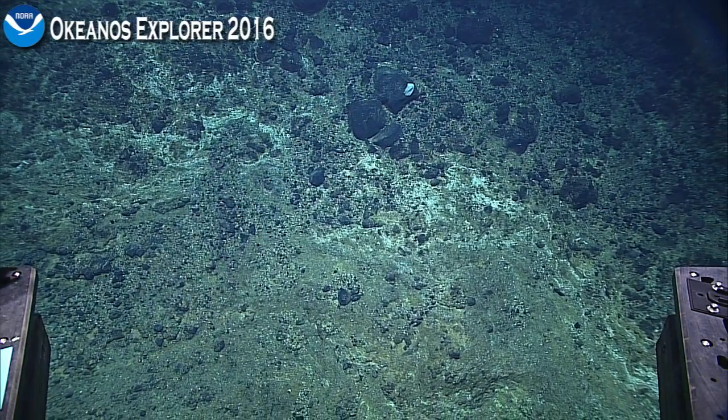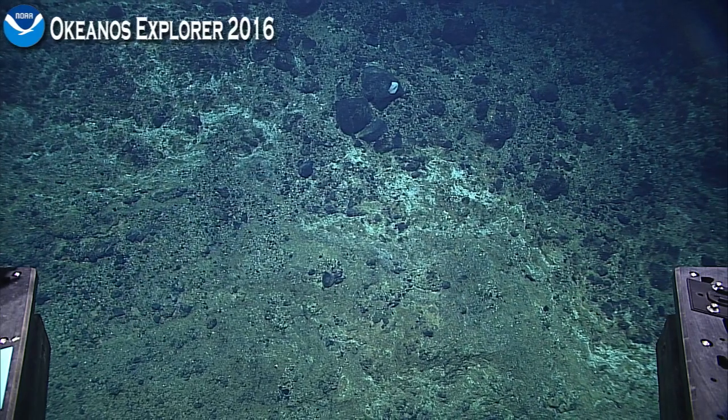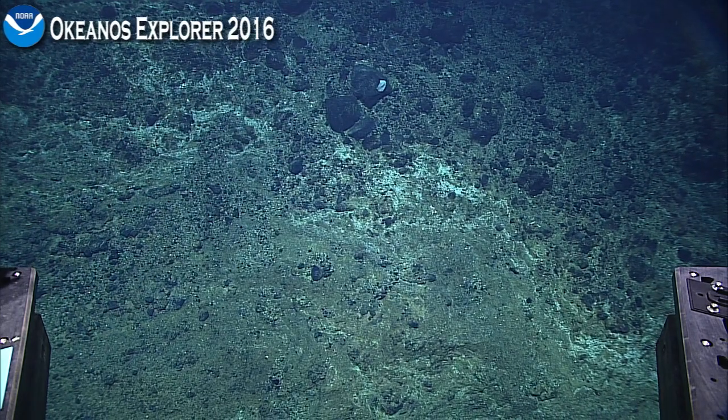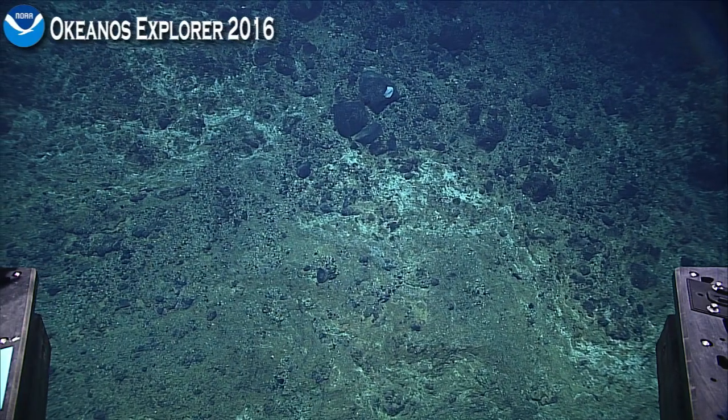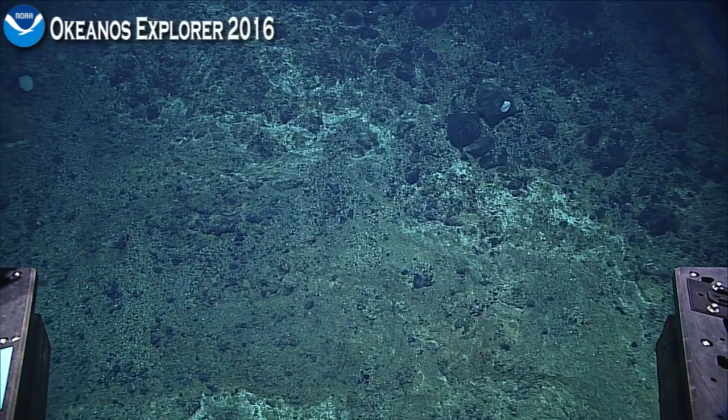So I'm seeing uphill more off to my port side, which agrees with HIPAC that we're just off to the side of the ridge. Okay. Looks like it, although the depths are still off.